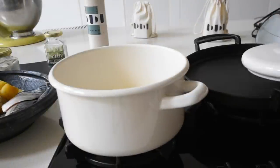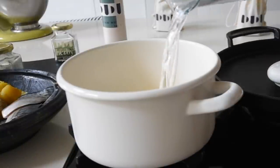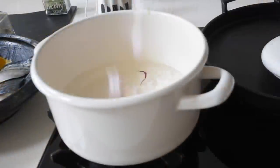Anyway, so now let's start. To my saucepan, I'm just going to be adding my water. And then the next thing I'm going to do is add my onions.